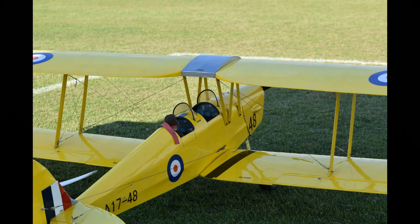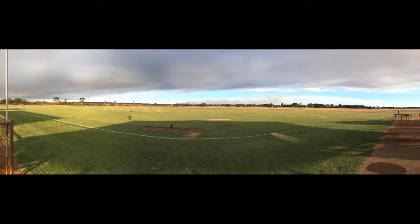And as Warbirds comes to the end, 2021, I'm already looking forward to the next one. Fantastic field, guys. What a great job you put on.